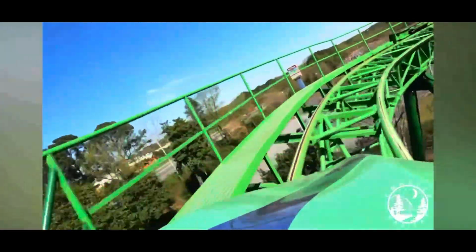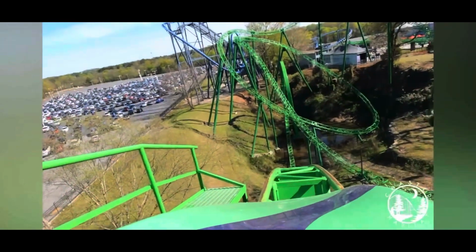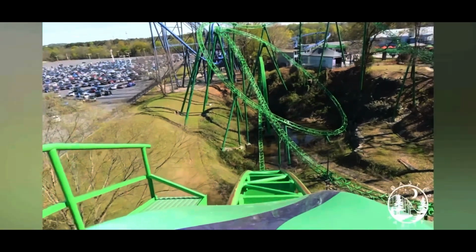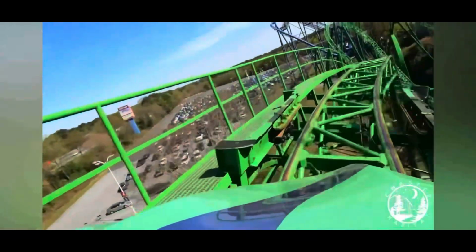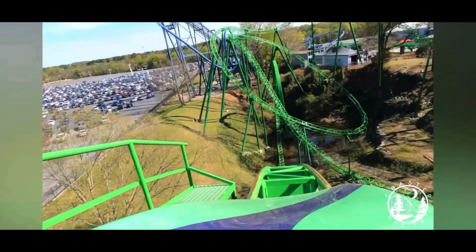So then you're going to pop up into this turnaround, going to the right, and again, I could see a little airtime in the front potentially, but I got nothing in the back. And then, in the POV I'm showing you, and in a lot of people's ride experience, this next trim stops you to a halt. When I rode it, it trimmed you a bit, but not really. You still went through it without really stopping a whole lot.